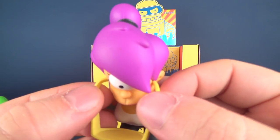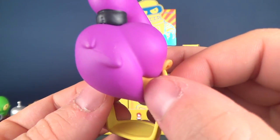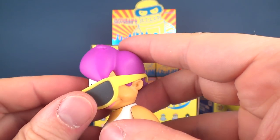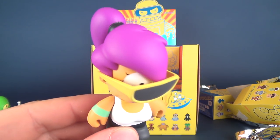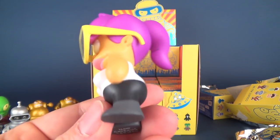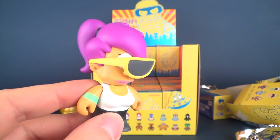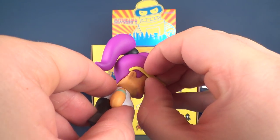Let me just show you how far I have to pry these glasses to get them to fit over top of her ears. Ooh, that's awkward. And ultimately, it doesn't quite fit because her hair is draping down over top of her eye, but I guess it gets the point across. Unless you could fit the glasses underneath her hair, but I don't think there's nearly enough clearance to do that. I would just ultimately display her without the glasses anyways.